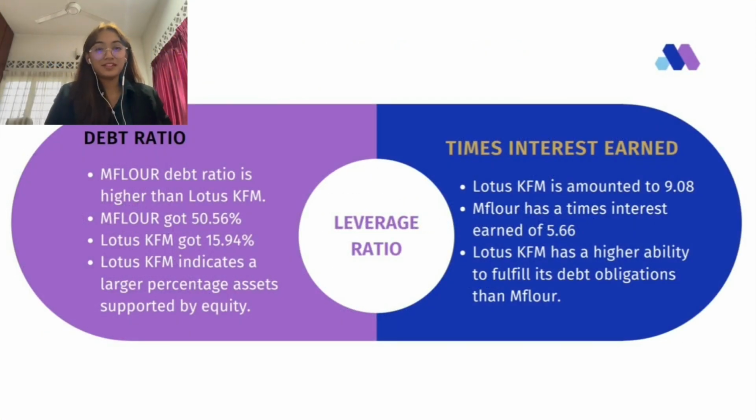Hello madam, my name is Alyssa Amira and my matrix number is UDC 210166. So in my part, I'll be explaining about the leverage ratio. A leverage ratio is one of the many financial measurements that evaluates a company's capacity to fulfill its financial commitments.